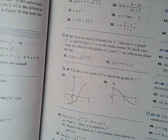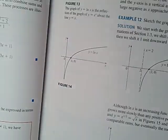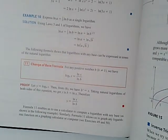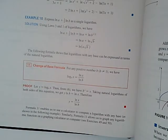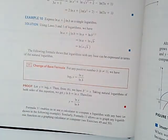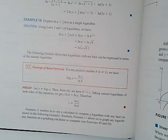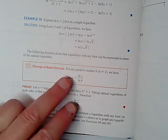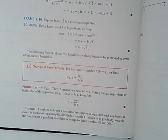So I'm going to have to flip back a couple pages to find formula 11 to remind myself what formula 11 says. Formula 11 is one of the formulas I ask people to memorize about logarithms. Log base b of x is natural log of x over natural log of b. Okay, so I'm going to copy that down to my page so that I don't forget it and find myself back again.